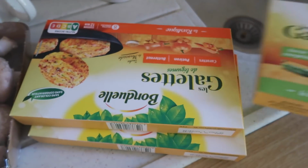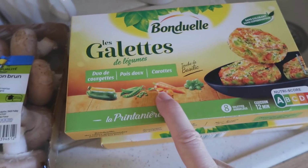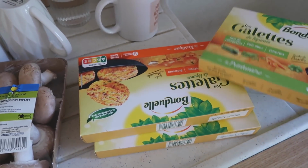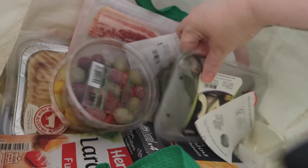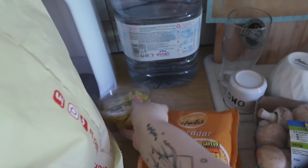These easy to make vegetable cakes. They're like this courgette, peas and carrots with a little bit of basil in it, and with those ones there's a little bit of carrot and squash. So they're really good, they're really really handy. Avocado, olives, mango for the kid, bacon.